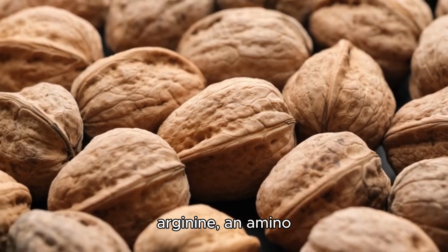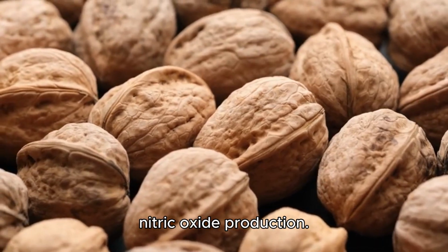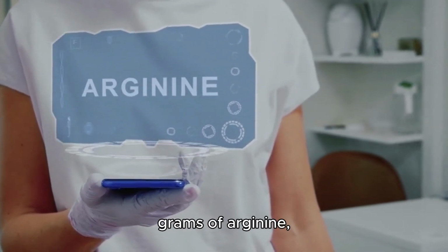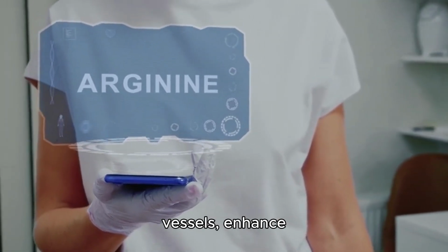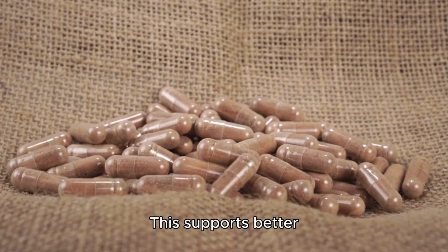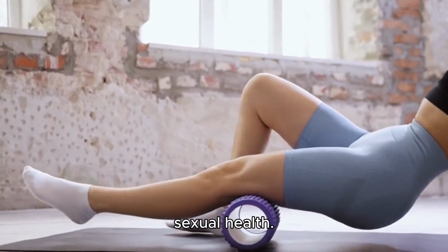Walnuts provide arginine, an amino acid that fuels nitric oxide production. A 30-gram serving contains about 0.5 grams of arginine, enough to widen blood vessels, enhance muscle perfusion, and reduce stiffness. This supports better circulation, stronger muscles, and even sexual health.